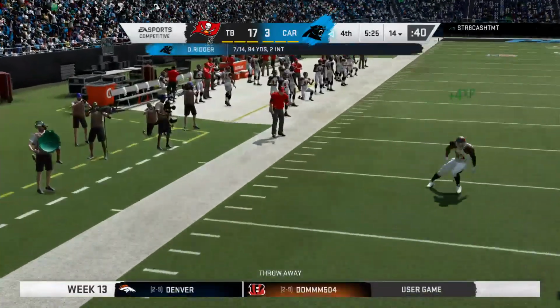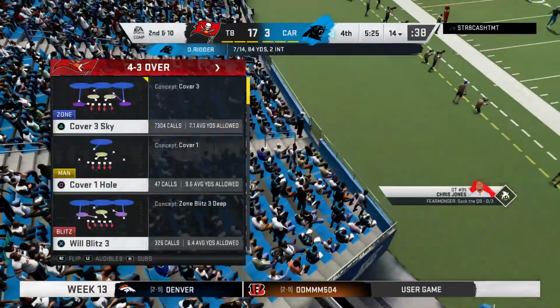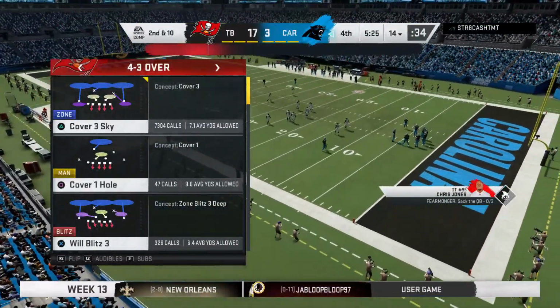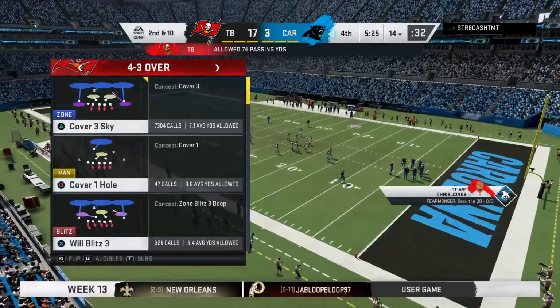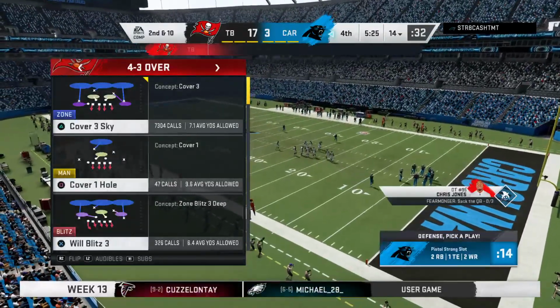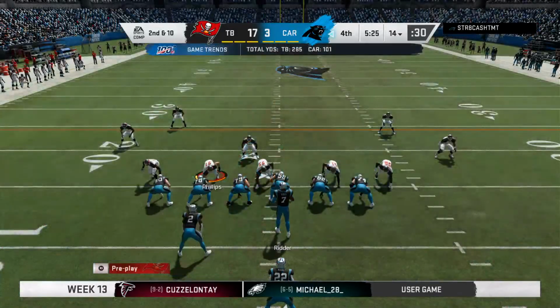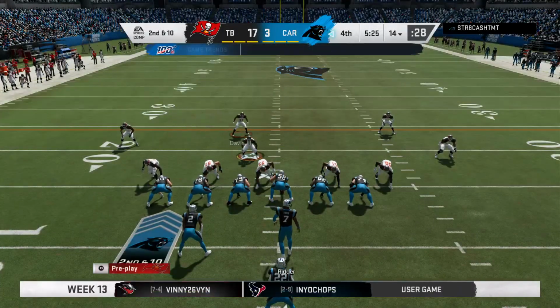And that is incomplete here. The pass on first down, thrown to the sideline and incomplete. It leads to 2nd and 10.